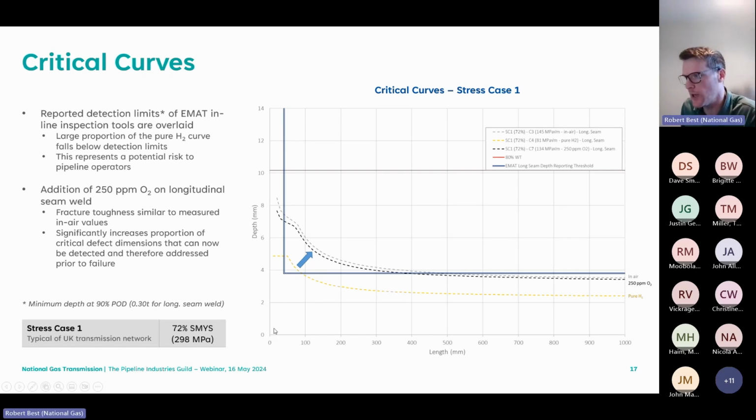With the addition of oxygen, that same crack would grow into a region which could be detected by inline inspection, and therefore we have a much better chance of finding that before it becomes a consideration for us. So that gives a bit of context and the usefulness of being able to increase the toughness here.